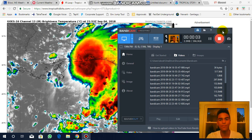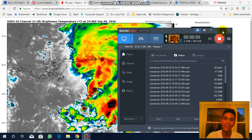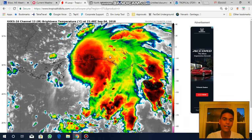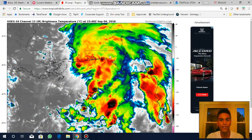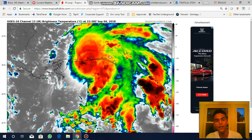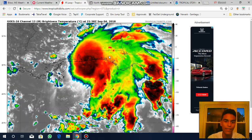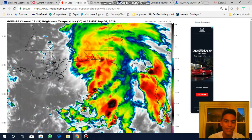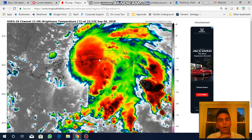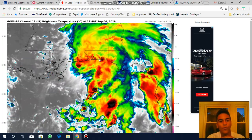Today is September 4th, 2018, and the main focus of this video is obviously gonna be Tropical Storm Gordon, since Tropical Storm Florence doesn't seem to be an imminent threat to land. So let's get started with this analysis by looking at the satellite imagery, and you can see that this is a 70 mile per hour, 1,000 millibar pressure tropical storm.